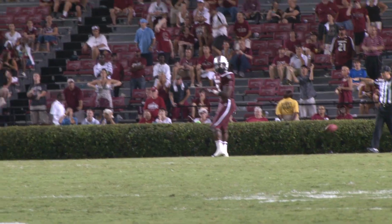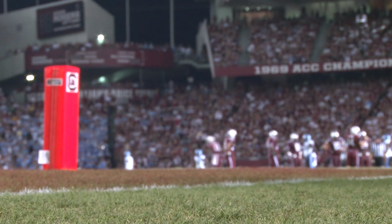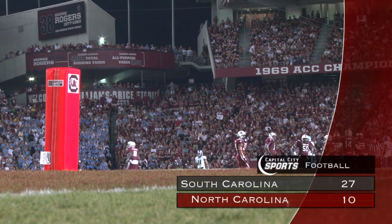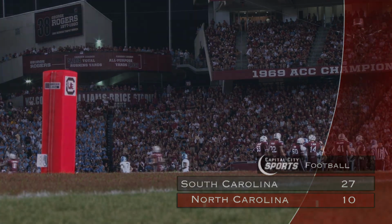finally resumed, not much changed in the last 8 minutes. The Gamecocks came out victorious over the Tar Heels by a score of 27-10. In Columbia, Alyssa Lang, Capital City Sports.